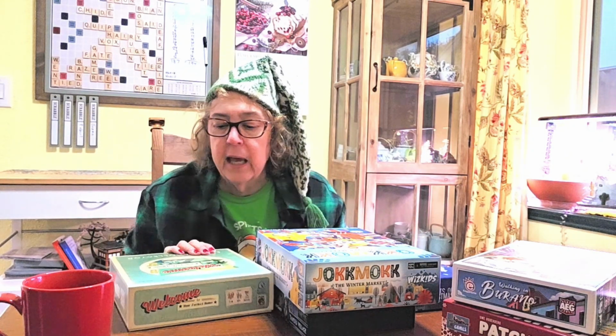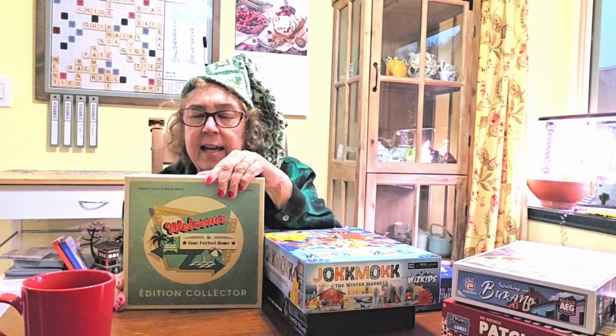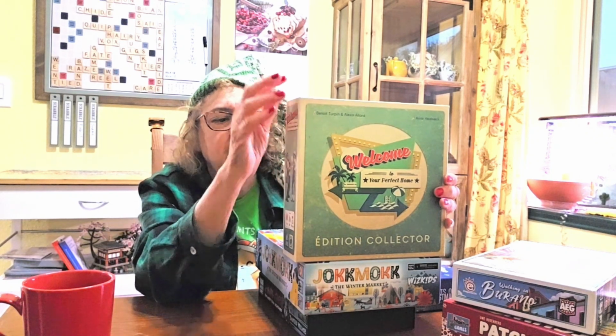But sometimes you can just get little mini things, like a single card or a different board or something, just to add a Christmas flavor to a game you might play year round. And another one of these is Welcome To. This is the collector's edition, which is difficult to get in the US, and I had to order it from across the border in Canada.